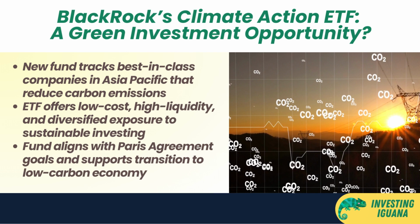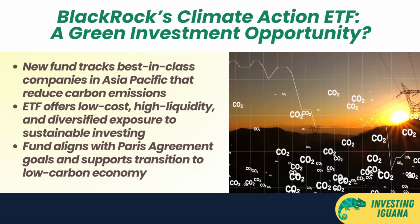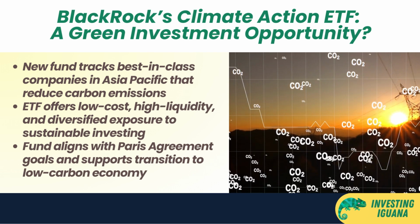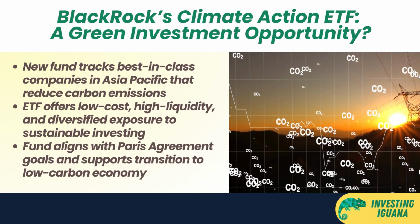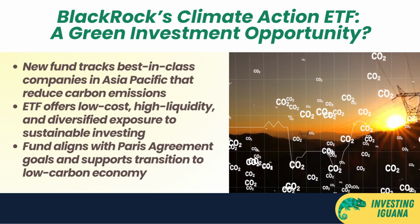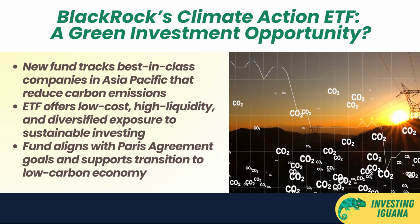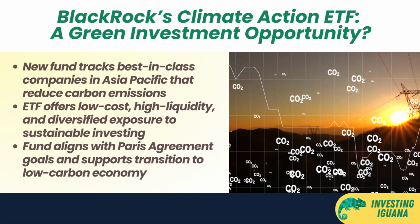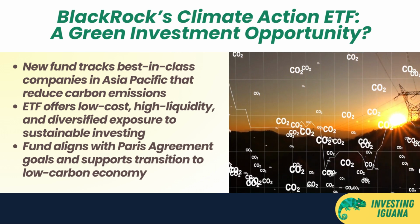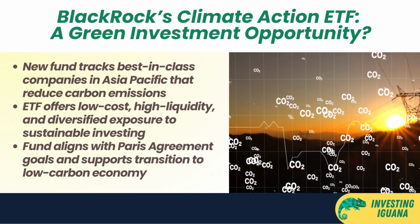Before we dive into the details, let me give you a quick overview of what an ETF is. ETF stands for Exchange Traded Fund, which is a type of investment that tracks the performance of a basket of stocks, bonds, commodities, or other assets. An ETF can be traded on a stock exchange like any other stock, and it usually has a lower cost and higher liquidity than buying individual securities. ETFs are popular among investors who want to diversify their portfolio, gain exposure to a specific market or sector, or follow a certain investment strategy.